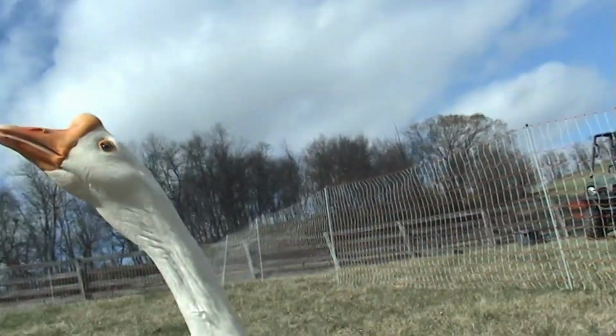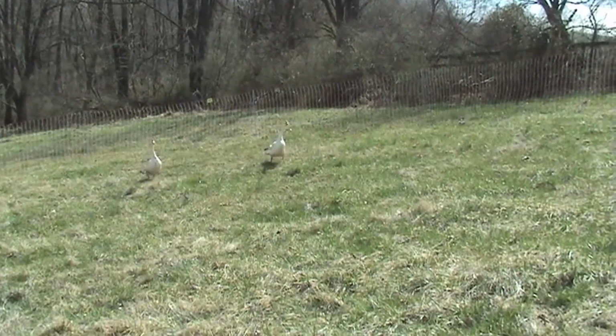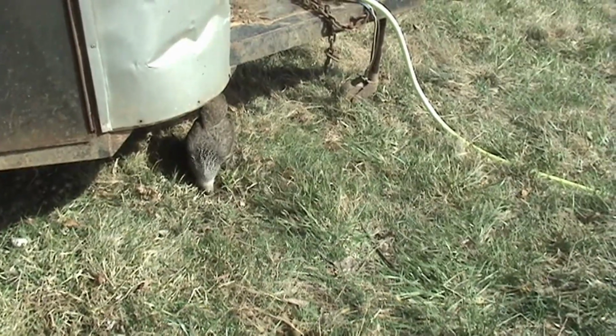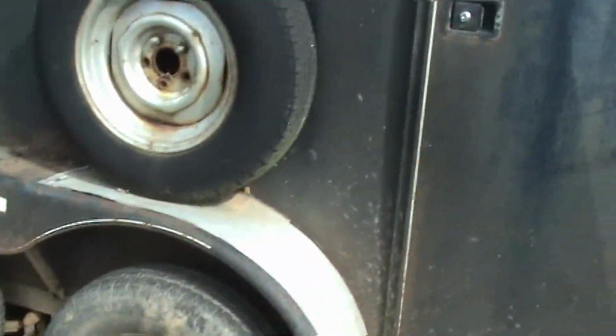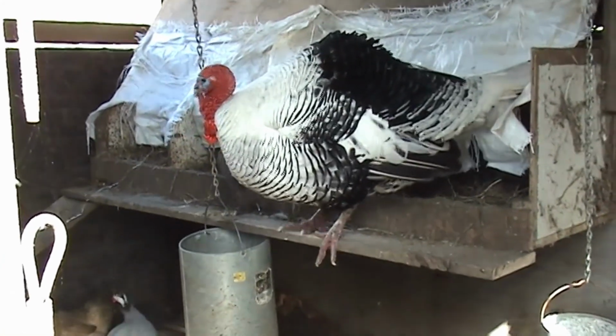Oh my goodness. You're so noisy. They're already scratching in the cow patties, getting bugs. That's fabulous. So anyway, I'm going to give you a tour of the trailer. We did some improvements and adaptations for laying hens. This was the turkey trailer last year. Maybe again this year. I do have a turkey in here. It's a long story, but we're not going to eat him.